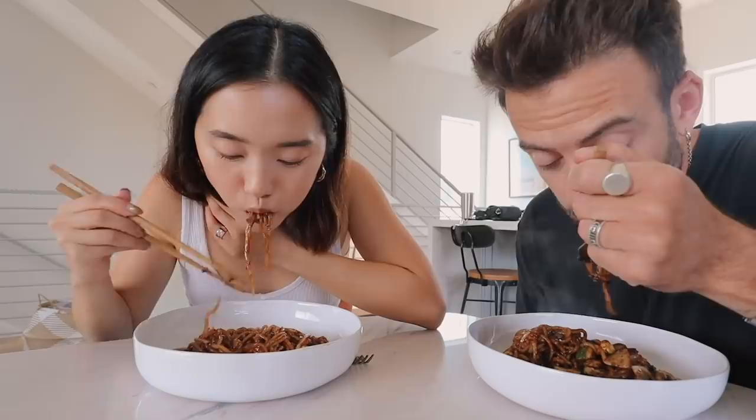It's pretty good. The noodles are congealed a bit. Congealed, yeah. The flavor is good. Yeah. I feel like if we used our own noodles, it would be good. Yeah. The flavor's nice. It hit the spot. Should you add the zucchini?